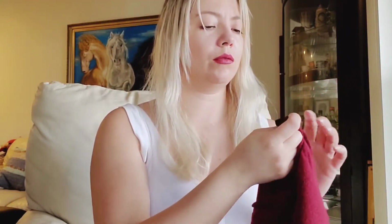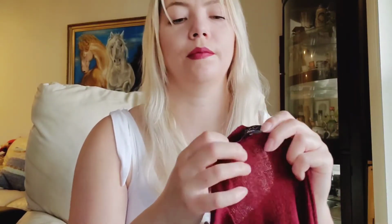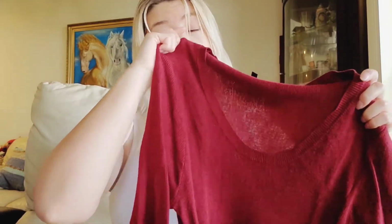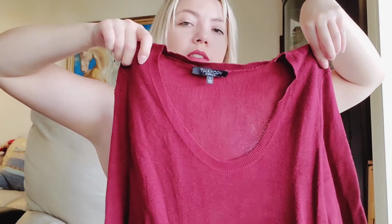This one is Tahari for Design Nation. Tahari is a designer brand, and it sells for good money, but I didn't realize they were doing it for Design Nation, which is not that great. But I think this is still very cute, like maroon. It looks pinkish red on here, but it's darker in real life. Little size large knit dress.